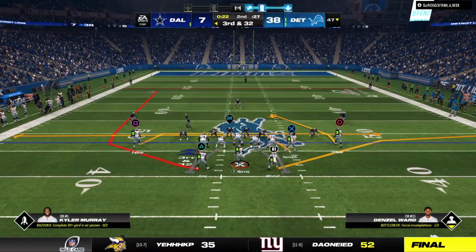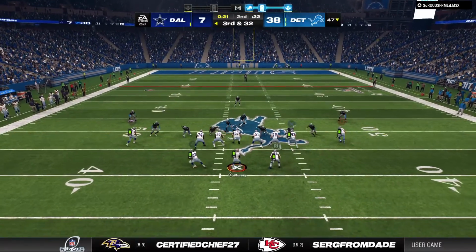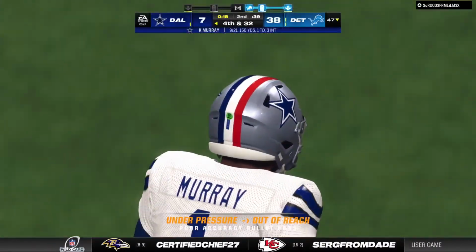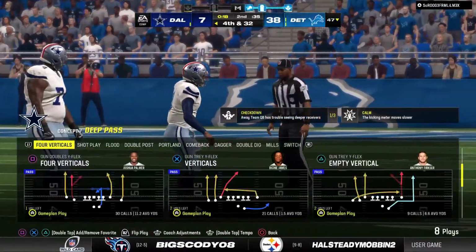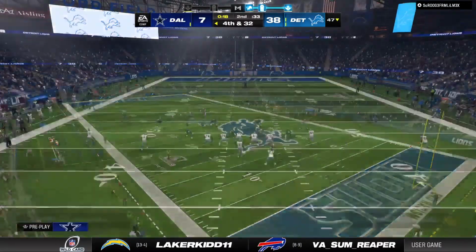A long way to go here on 3rd down for the 8th play of the drive. Here's Murray. And that will be incomplete with the clock showing 18 seconds now to go. One first down here, and that's all, folks. Good work by this defense to hold things in check and force a punting situation.